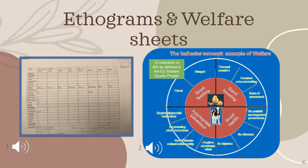While at Camperdown Zoo, I would take weekly ethograms to observe the meerkats' behaviours and how they would change depending on the time of the day, the weather, and if they were being fed.